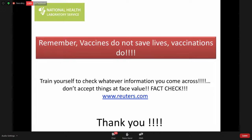And the last bit I want to say to us as South Africans: please let's get into the habit of checking whatever information you come across. Don't accept things at face value. Don't believe everything that you read on WhatsApp messages, but check the facts and make sure that you protect yourself and you vaccinate against COVID-19.